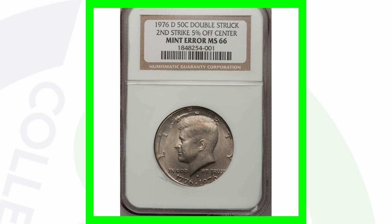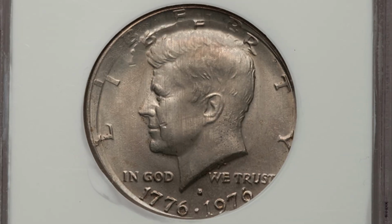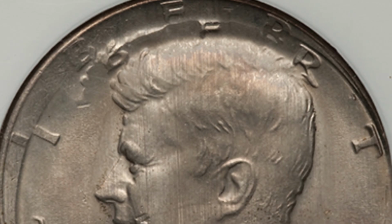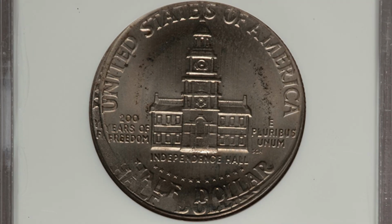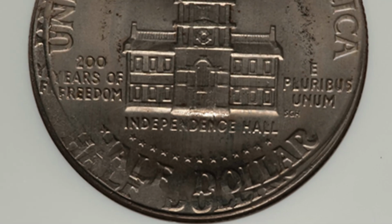Now if we move on to this next coin, this coin has been double struck, with the second strike being 5% off center. So if we zoom in there, you can see the word Liberty twice, and that is a result of the coin being double struck. Now if we look here on the back side of the coin, you can see United and half dollar there twice as well. So super simple thing to look for.